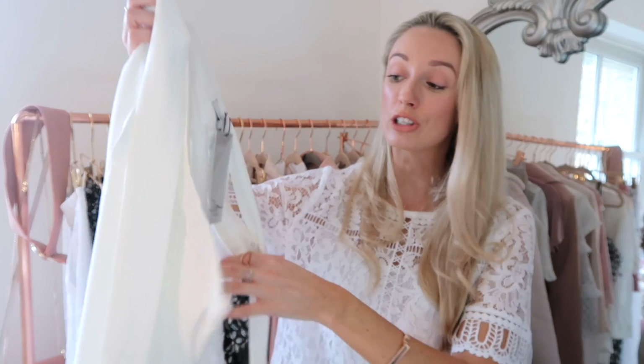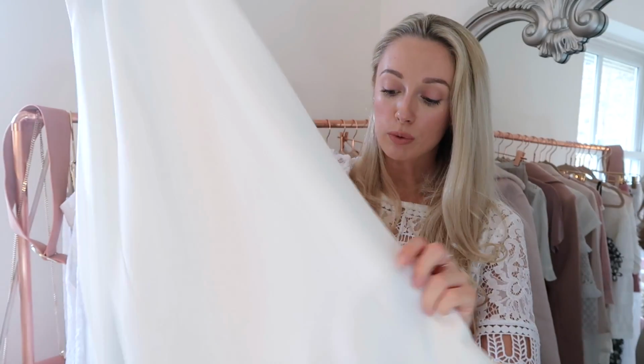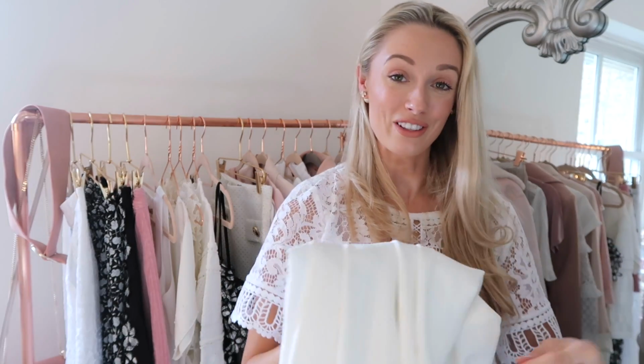I think that palazzo trousers look great on warm holidays. They've got a lovely tie at the waist, super wide leg trousers, a little bit sheer, so do watch out with what underwear you wear with them. But yeah, very excited to wear these on my next holiday.